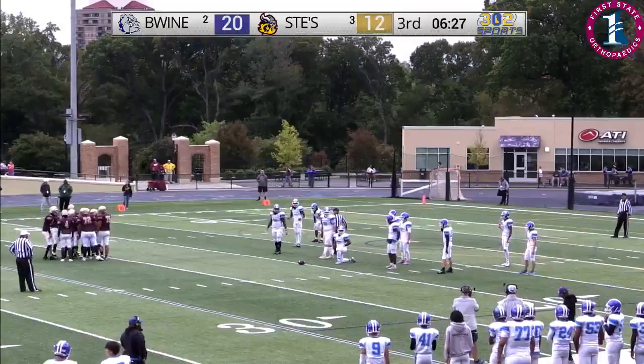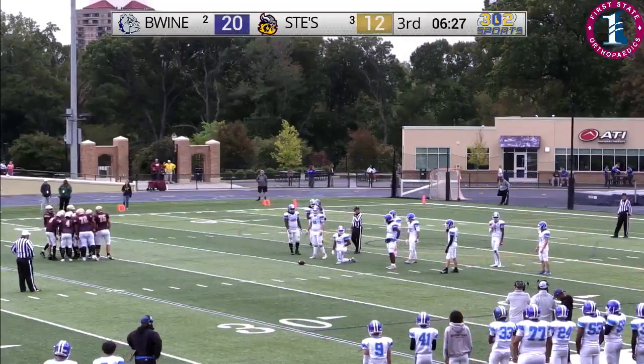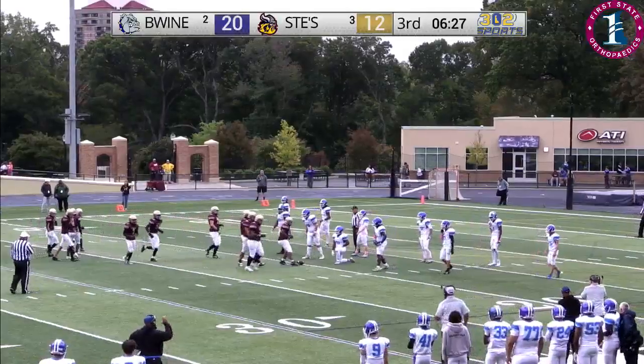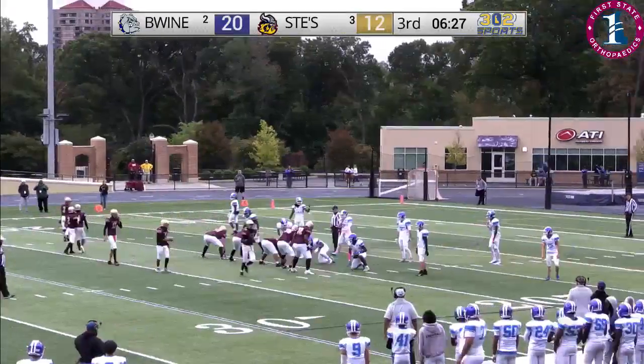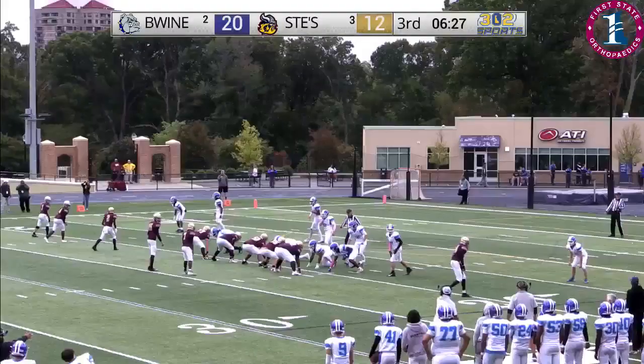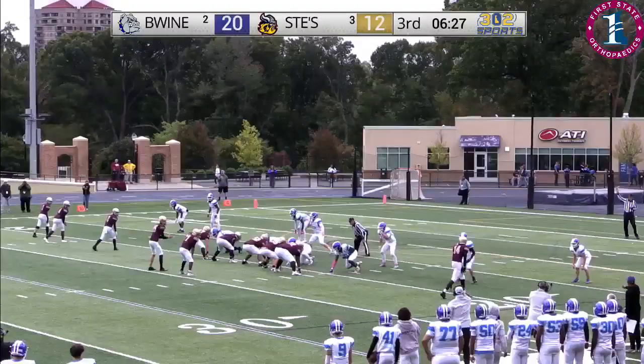Heading off the field is Caleb Ross. A few subs here offensively for St. Elizabeth. Got to keep an eye on the play clock here. This one taking a little bit longer. Yes. So 4th and about 14. Need to get close to the 5-yard line. The 5 might do it.